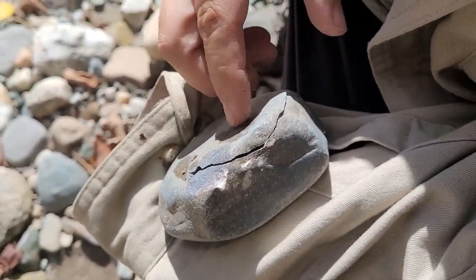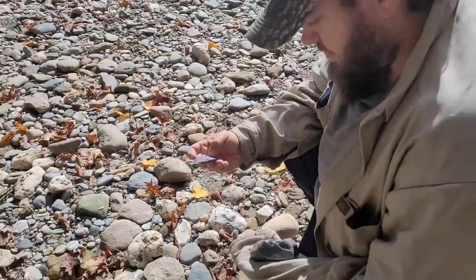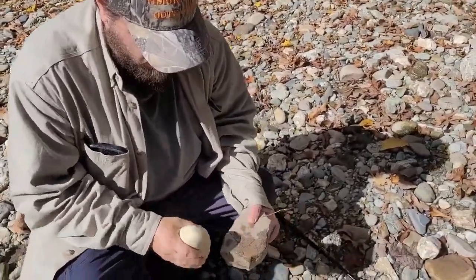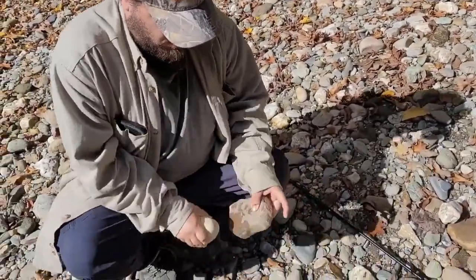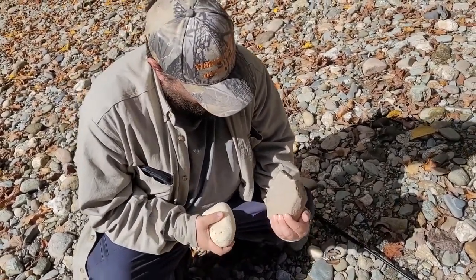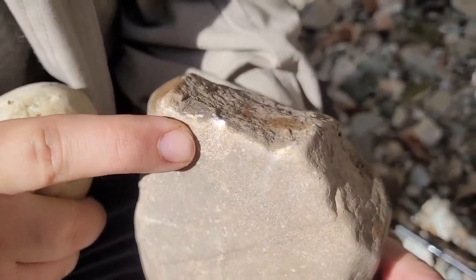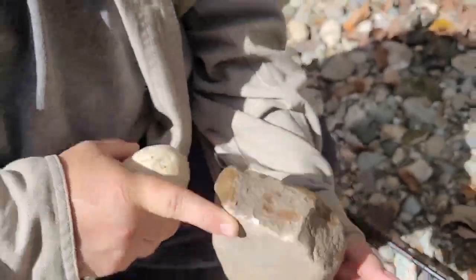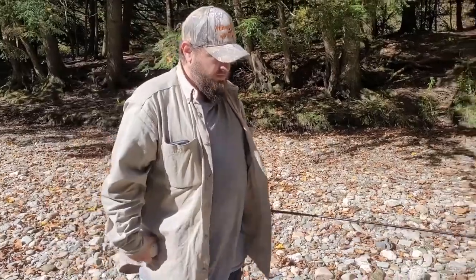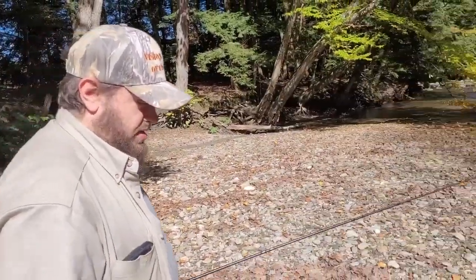And I'm in Vermont, and I found this. That's an arrowhead size or a spearpoint size. Quartzite, super, super rough. It's probably going to be a lot of quartzite and basalt around here.